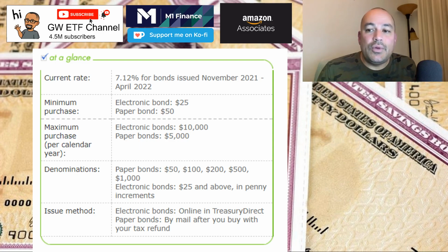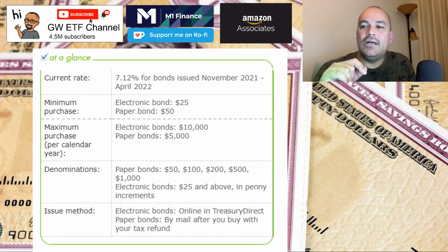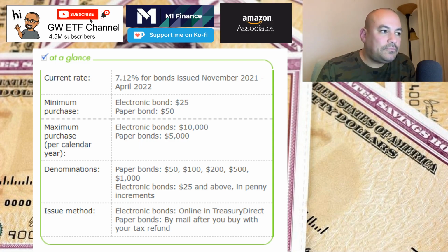Now, the maximum you can purchase per year, this is one of those caveats, is $10,000 per Social Security number. So if you're married, you can buy $20,000 worth of these bonds. With your tax return, that's almost wrong, because you can also do $5,000 with your tax return if you file separately. So you can do another $10,000, so you can almost have up to $30,000 per married couple. Like I said, it's all done online.